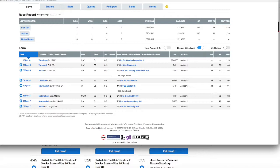If you've got a 2-year-old horse, it needs to start in a maiden race. It can't go to a group race right away, can't go to a class 3, it can't go to a listed race. It needs to start in a maiden race, and it needs to win any maiden race before the trainer can progress it to whatever he wants.